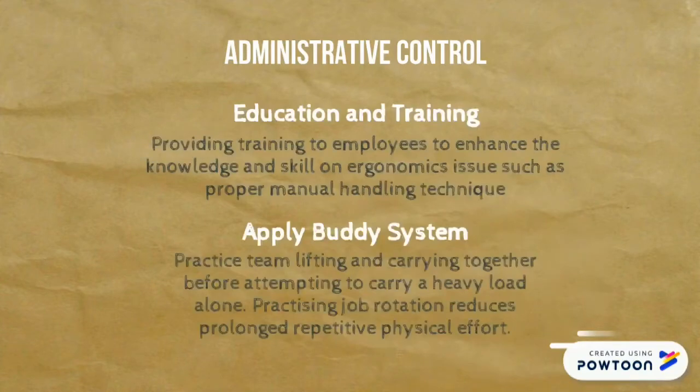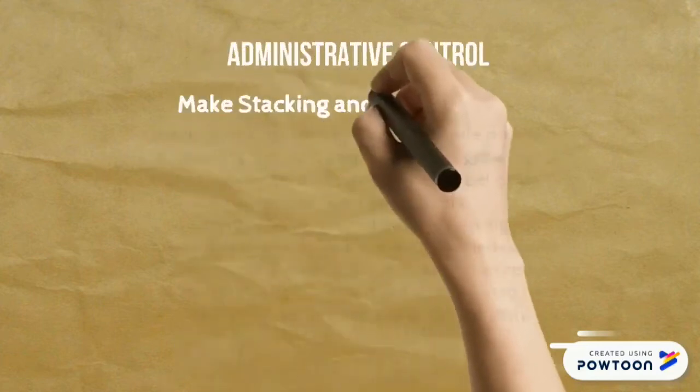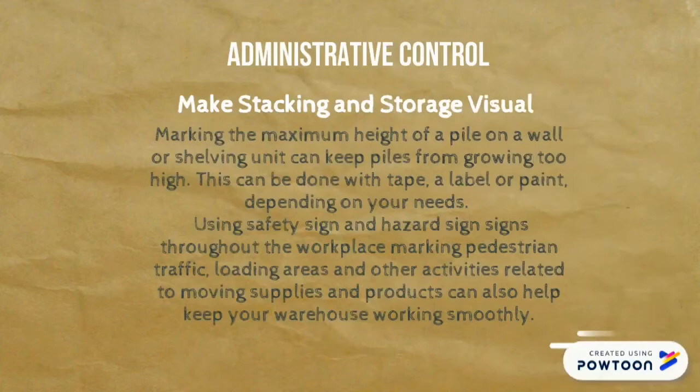Next, the workers should apply the body system by practicing team lifting and carrying together heavy loads. They should also practice job rotation to reduce prolonged repetitive physical effort. Also, to make the stacks stable, they should mark the maximum height of a pile on a wall or shelving unit to keep the piles from growing too high. Other than that, they should use safety signs and hazard signs to warn other workers of potential hazards.